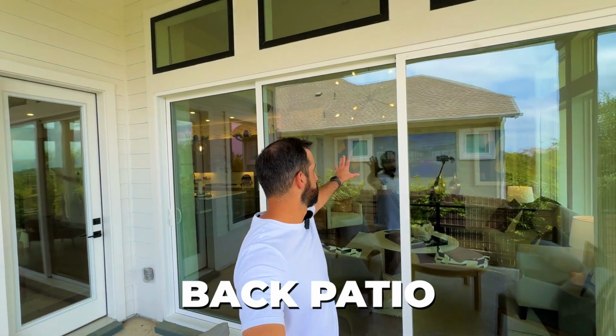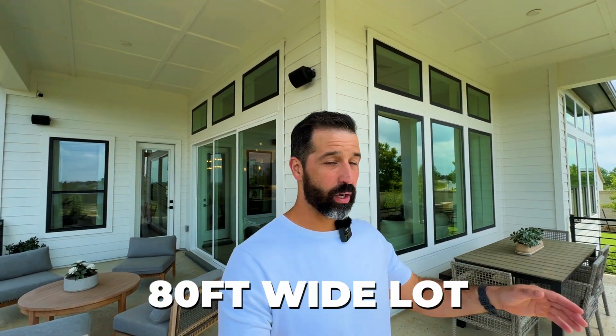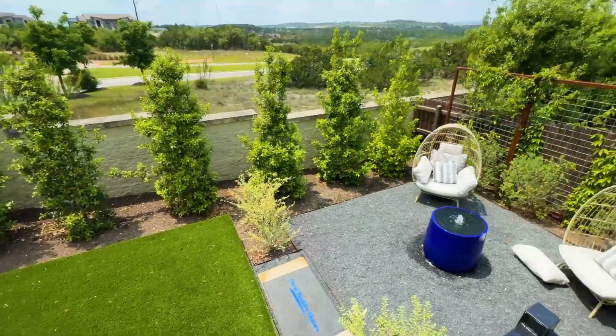And then as far as the backyard, you have this back patio with these giant sliding doors here. But check this out, it's almost like a wraparound patio of sorts. Obviously this would also be an upgrade that you could have in the home, but of course, again, this is the model home. This is actually sitting on an 80-foot lot, so it's wider, but they do have those options. If you're looking for a little bit more space, they have the option of 80-foot lots and then 50-foot lots. But the best part about this suburb that I've been talking about is just the beauty of this.